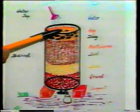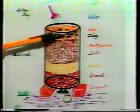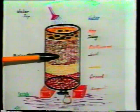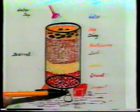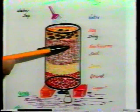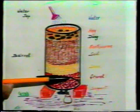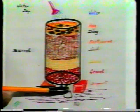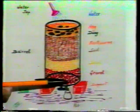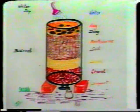It is better to add about 5 liters of water a day for a 200 liter barrel. This should be added gradually on the surface, keeping the tap closed. The water percolates through the soil column, goes into the sand and the gravel and is collected at the base. The next morning, the vermiwash is collected, preferably diluted with water and sprayed on foliage. This is an excellent foliar spray, especially very good in the case of ornamental lawns, orchids and other plants including vegetables.